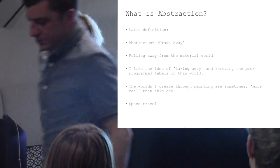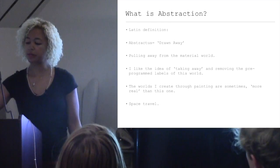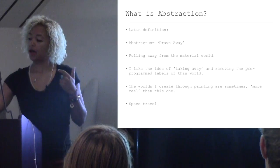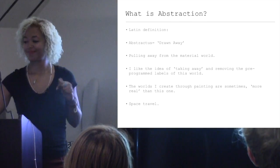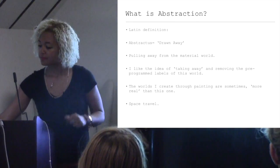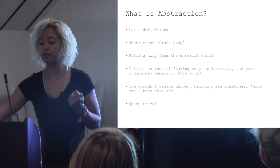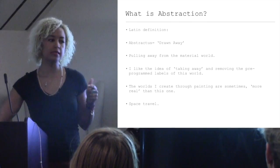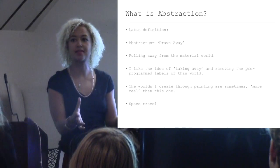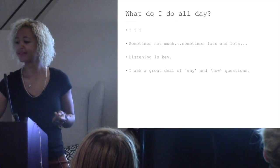So there's a lot of linguistic formalities that I try to get rid of, particularly with the sensitivities of religion and politics as well. I believe that all people are equal, and so there's no need for any of that nonsense. So the worlds I create through painting are sometimes more real than this one. It's almost like I'm space traveling and I'm diving into an actual world that I've created, which is equally very fascinating and very, very scary as well.